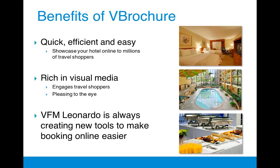So it's definitely great. The benefits of VBrochure: it's quick, very efficient, and very easy to use. It's a one-stop area where you can make an update, and it will reach out to millions of travel shoppers across all the different channels, like I said before. It's very rich in visual media. More and more now, people don't like to read long, extensive paragraphs of descriptions. They want to see a quick snapshot of what your hotel looks like, a description, and be able to move on to the next area of your hotel, like the amenities, in a simple format that allows them to say, yes, I'm going to book with this hotel, and be able to do it right through the VBrochure.